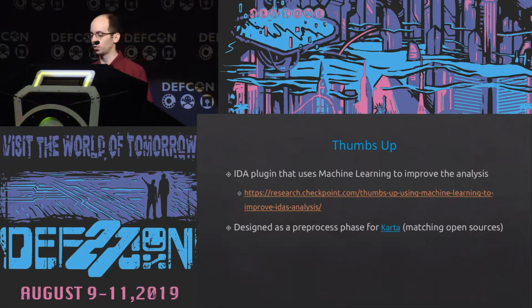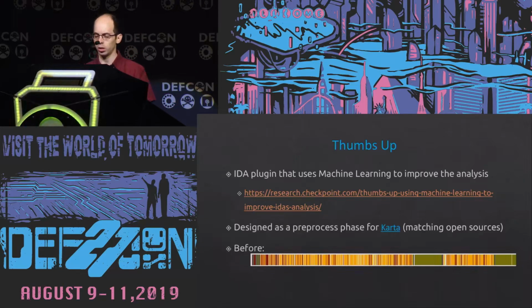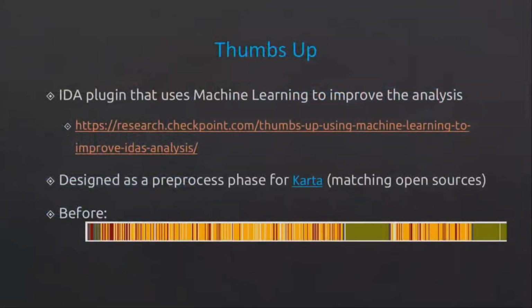Just to get the sense of why we needed to improve the analysis, before we started and we just loaded it to IDA, we saw this navigation bar, and all of the brown rectangles stand for code sections without functions. It means that IDA analyzed it as code but couldn't distinguish any functions inside it. And we have a lot of these brown rectangles.